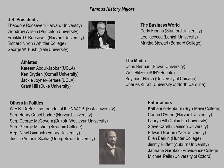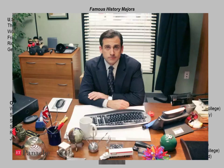It might surprise you to see how many people use their history degrees to become successful and famous in many different fields. More US presidents have a background in history than any other field. Business leaders, athletes, politicians, and movie stars. Before he led his team in the office, even Steve Carell studied history.